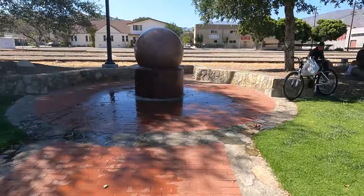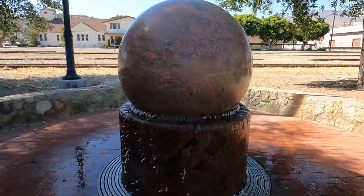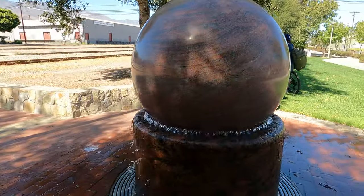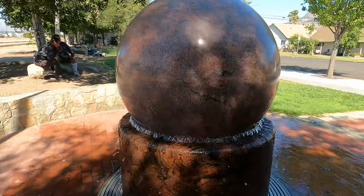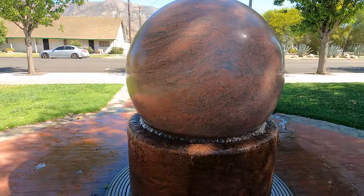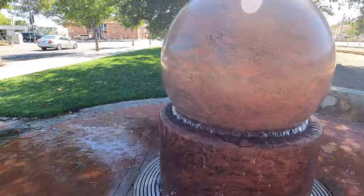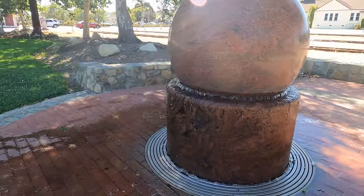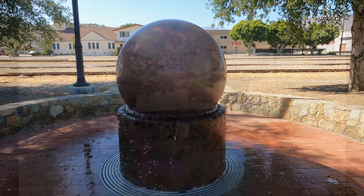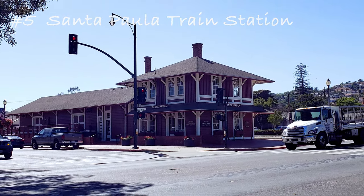Next to the warning is number 4, the floating granite ball. This sculpture weighs 8,800 pounds and it's a true engineering feat. First, it's beautiful, right? The ball rests on this pedestal, but when the fountain is flowing, the water comes from under the ball, creating a near frictionless mechanical fluid bearing, and the ball rotates counterclockwise on the pedestal just from that thin layer of water. It's fascinating.